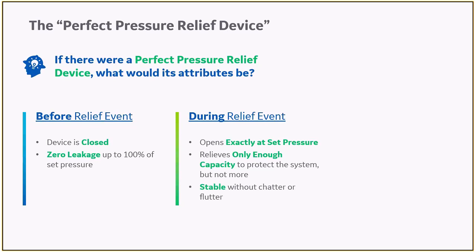Now, we also don't want it opening too late, or the overpressure could be so much that it could damage the valve or the system. And so we want it to open exactly when it reaches set pressure.